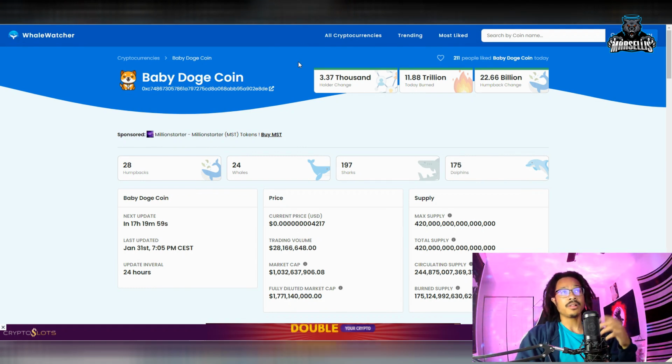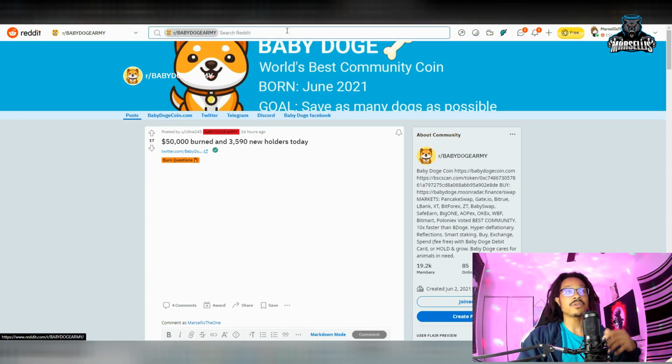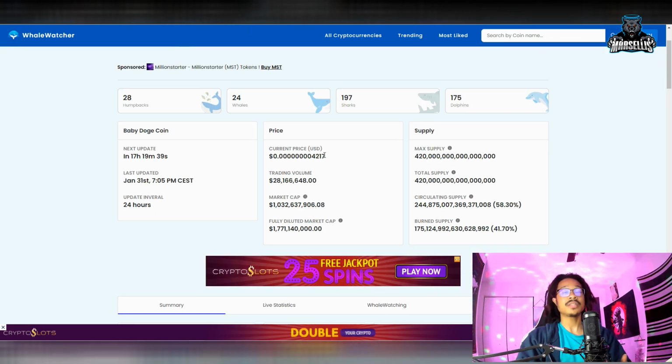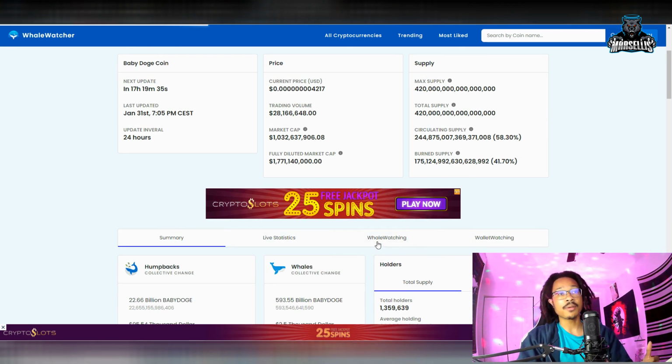Now, we have a lot of burns happening as well. Not as much as when we had 100 million circulating supply. We have $50,000 burned here, so pretty good stuff there. 3,590 new holders, and now it's at 3.37K new holders inside of a day. 11.88 trillion burned inside of a day. $50,000, that's a lot of money. So we're still doing good stuff here with Baby Doge.